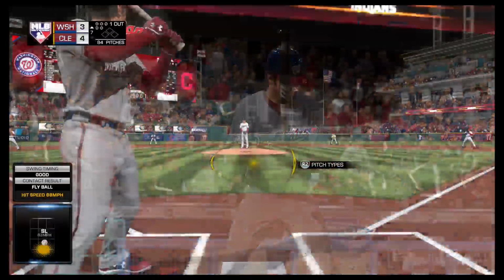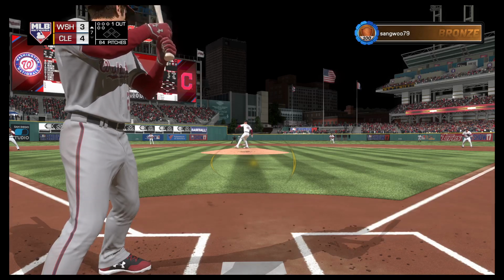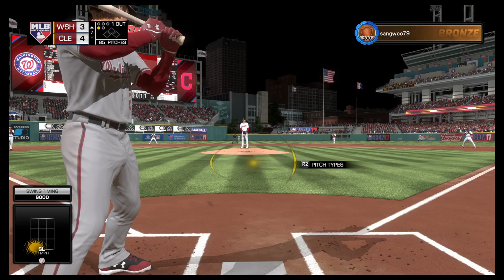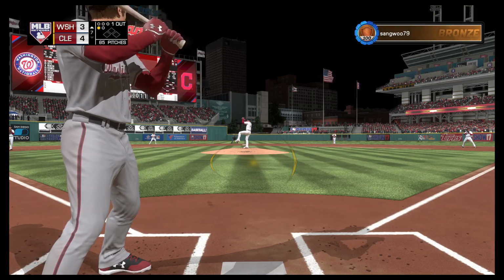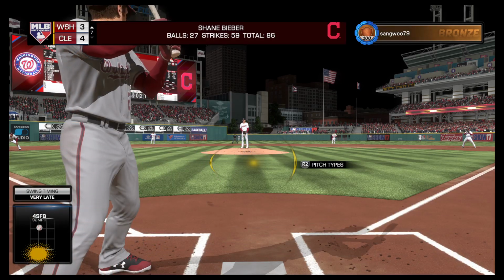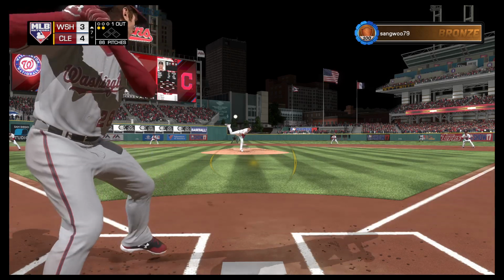Digging in to try it again, Trea Turner. He's working on a 1 for 3 thus far. Took a wave at one around the shins with no luck. You know, when a guy starts to get tired, you often see their breaking stuff start to flatten out, but that's not the case here. Still has a really nice finish on that slider, as we just saw.